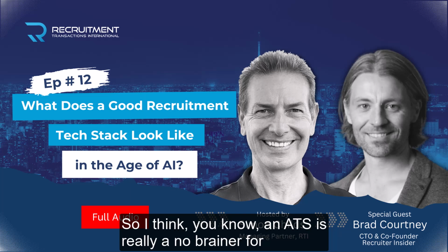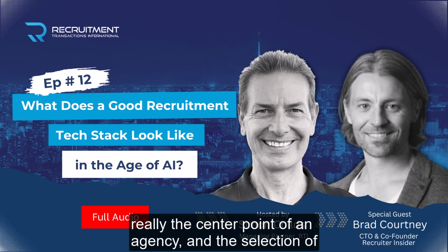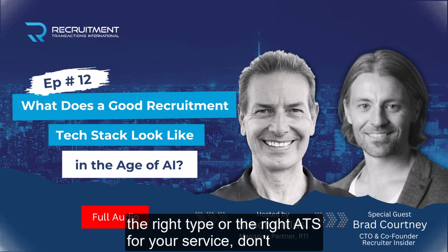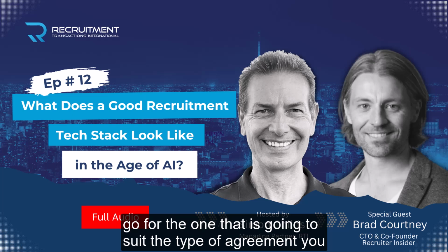So I think an ATS is really a no-brainer for any agency. It's really the center point of an agency, and the selection of that is very important. Or I guess the selection of the right type or the right ATS for your service. Don't necessarily go for the cheapest. Go for the one that is going to suit the type of recruiting that you want to do.